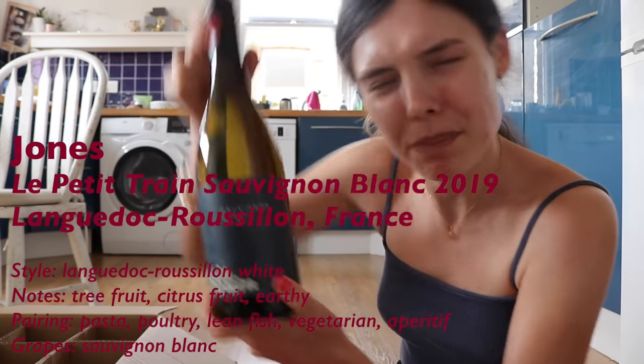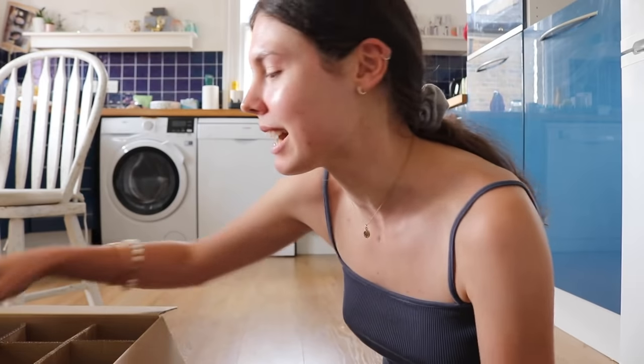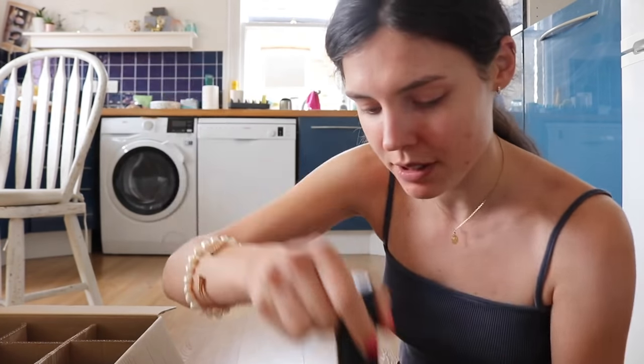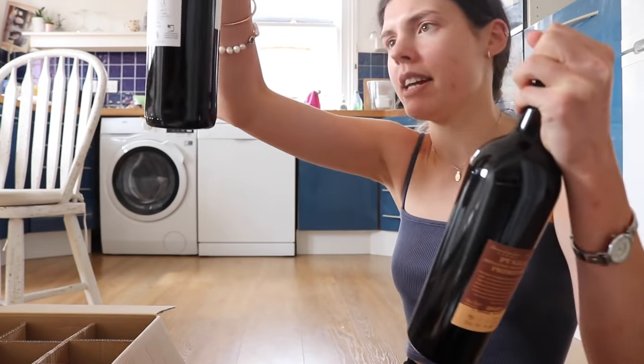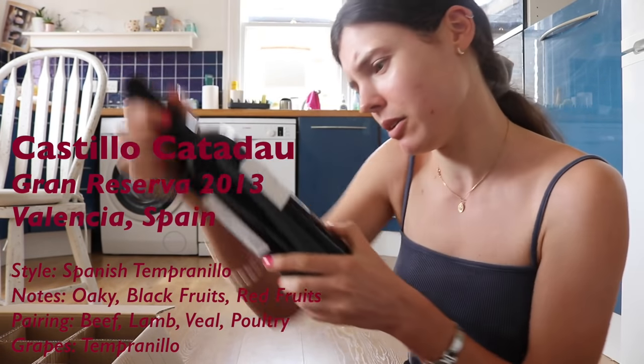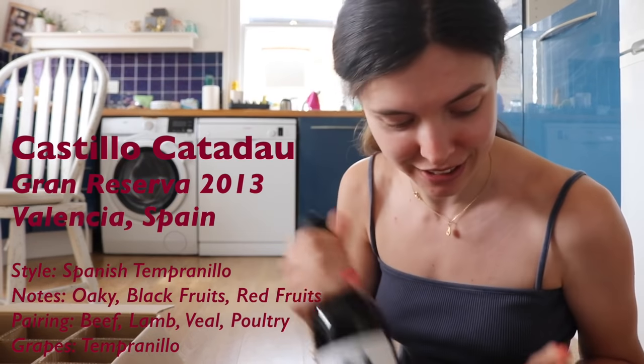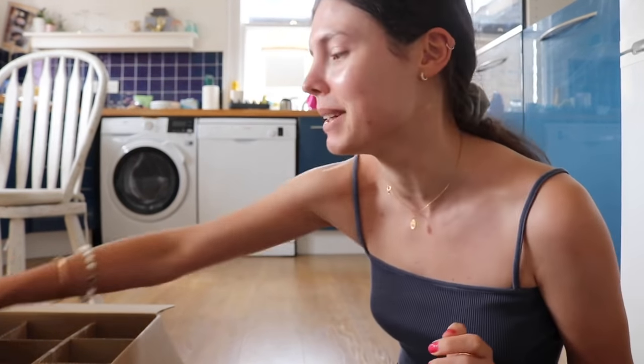A Sauvignon Blanc. Do people really hate Sauvignon Blanc? There was one box that was like anything apart from a Sauvignon Blanc. And I think one of my friends really hates it as well. Oh, yep, two of those. Oof, yep, another red. Ooh, and this is a Spanish wine. What are you, Castillo Catara? Catadu, Catara. This is where my dyslexia starts to really show and makes me sound really stupid. Oh, another one of those.